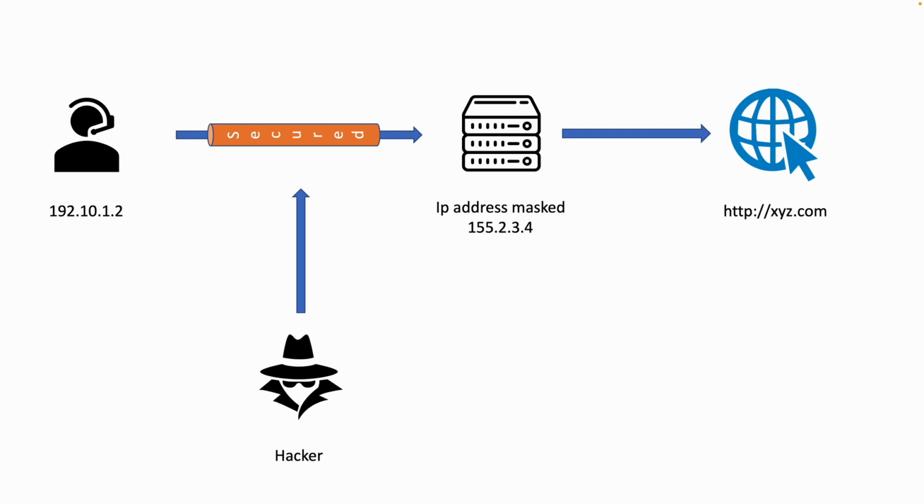Also, while making a request to this xyz.com, your IP address will be masked to the VPN server's IP address. In this case, 155.2.3.4. So your request will go to this xyz.com as 155.2.3.4 and not 192.10.1.2. So that's how you can privately browse xyz.com, and even if you pass some sensitive information or if a hacker gets access to your traffic, he can't get anything out of it. Isn't it cool?